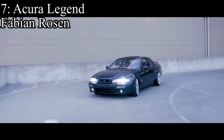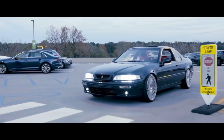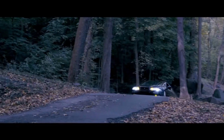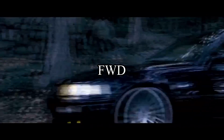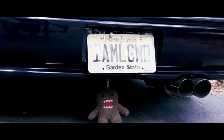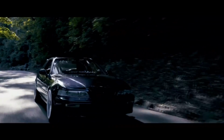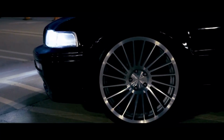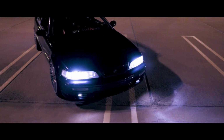Number 7 is by Fabian Rosen. I'm sorry if I mispronounced your name, buddy, but it's the Acura Legend, and it comes with a 3.2 liter V6 that makes 230 horsepower, and it was front wheel drive. And now listen, this might not be underrated for you. You either know this car and you know everything about it and you love it, or you know absolutely nothing about the car. And to be honest, it seems that more people know nothing about it, so let me let you in on a little secret, baby.